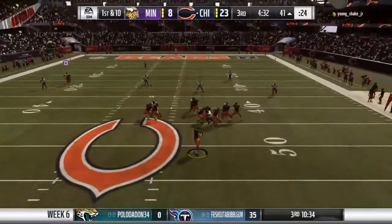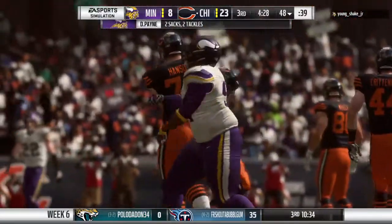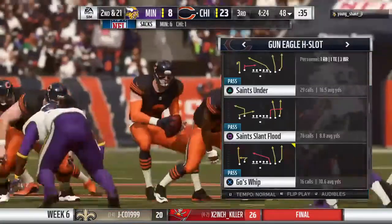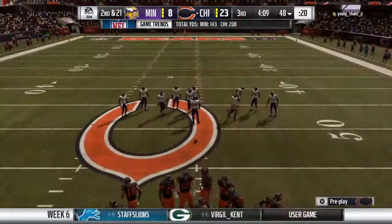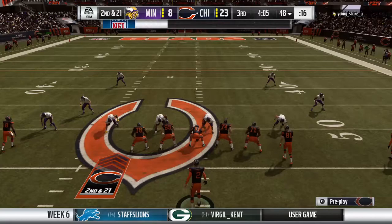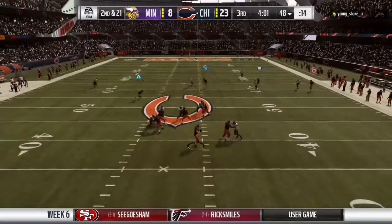Now a play fake here on first down. Pressure coming from the Vikings, and they get there and bring him down. Like how they started the third quarter here. They force a punt on the first drive, and after this sack, it looks like they'll be forcing another one as well. Absolutely. Maybe got their second win coming out of the locker room. Well, they're in some hot water now. After that sack, it's 2nd and 21.